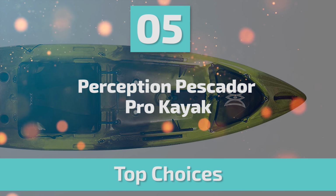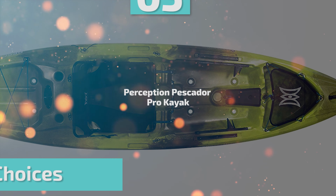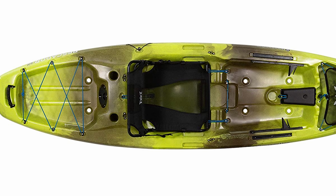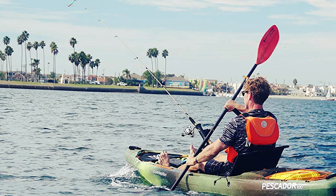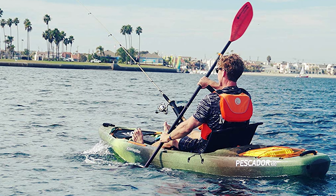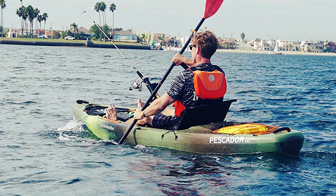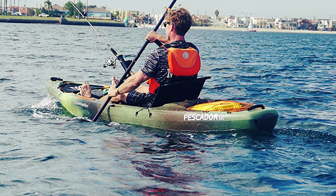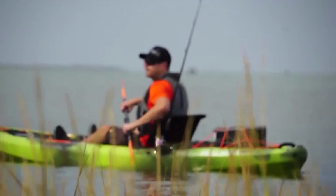Number 5. Perception Pescador Pro Kayak. If you're searching for a simple-to-work regular fishing trip with an exemplary style, look no further than the Perception Pescador Pro Kayak. This kayak has a pilot drive pedal system that can be fully recessed into the hull for 0 drafts. The Perception's superior stability and performance make it a definitive boat for paddlers, everything being equal.